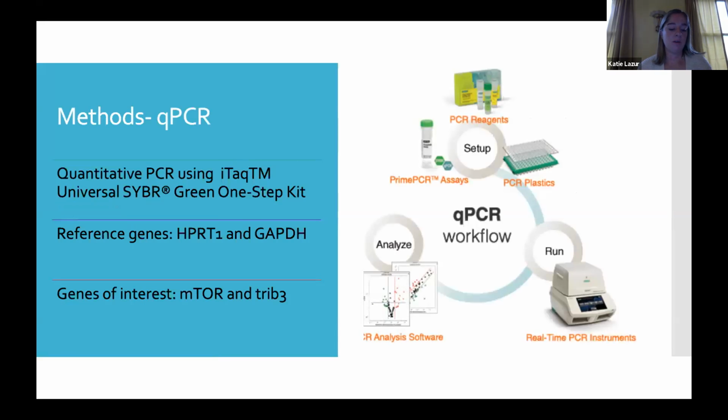So in order to have the quantitative data, I used qPCR to measure the gene expression, and I used the RNA that I harvested. So I used an iTaq SYBR Green one-step kit, and mTOR and TRP3 were my genes of interest, and then my reference genes were HPRT1 and GAPDH. These reference genes functioned as internal controls, and they're not regulated developmentally or by nutrient starvation, so their expression wouldn't change under the experimental conditions I was using.